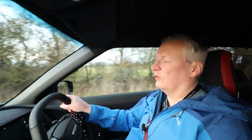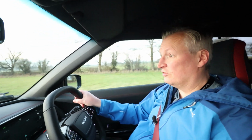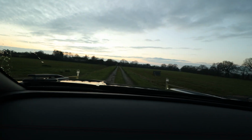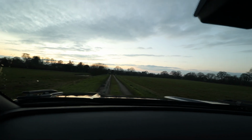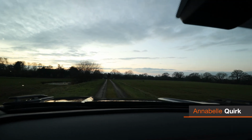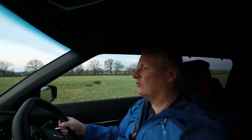I'm glad it's got this ride height, especially when you look at the ground. It's smooth, isn't it, considering the state of this track? It just gobbles up the potholes, doesn't it? Yes, it really does. I was just looking at the road thinking, well, we are actually off the beaten track here. It's a nice SUV, this.